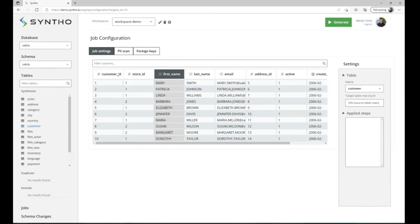But before I start the generate process, I will first walk you through a couple of additional features, such as the PII scan.